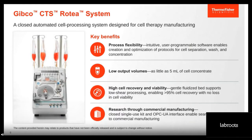Okay, so Rotea is a compact, closed, automated cell processing system designed specifically for cell therapy manufacturing, and I would like to highlight 4 key benefits here. So with proprietary counterflow centrifugation technology, it allows customers to perform flexible operations such as cell separation based on size, wash, concentrate, buffer exchange, and formulate.